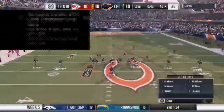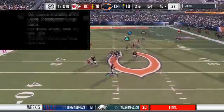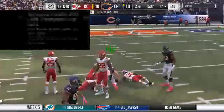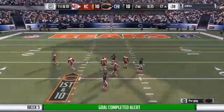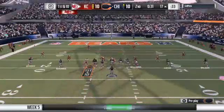They come out 5 wide, 3 of them to the right side. On 1st and 10, Winston. Got a man over the middle. It's Williams. A really good pickup of 28 yards. And that was a heck of a shot right there by Jameis Winston.